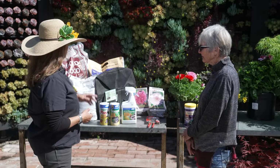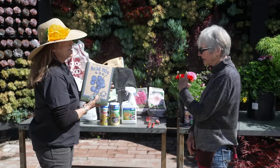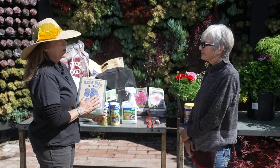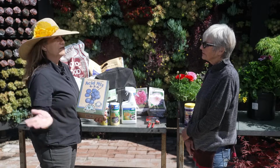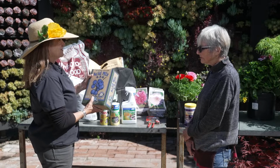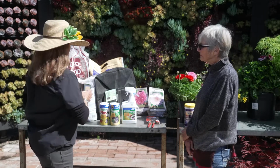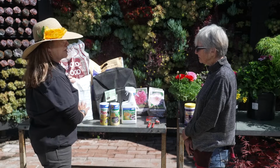So use that fertilizer. Something like the acid mix is so easy. We have this in all-purpose as well. If you're going to buy one, buy all-purpose or acid mix and just throw it everywhere. It is a granular fertilizer, so you can just throw it. It's that easy. The worm castings are also always great for your soil.